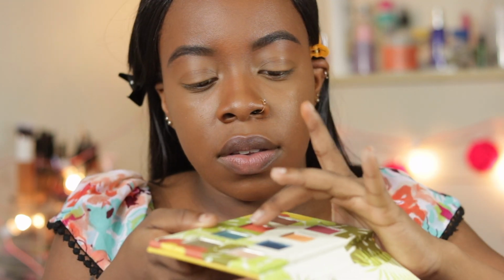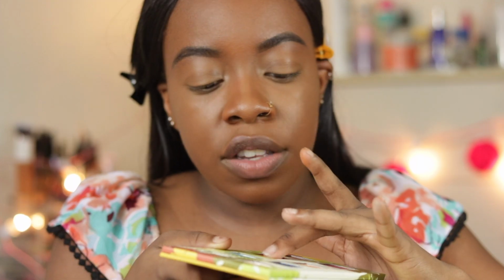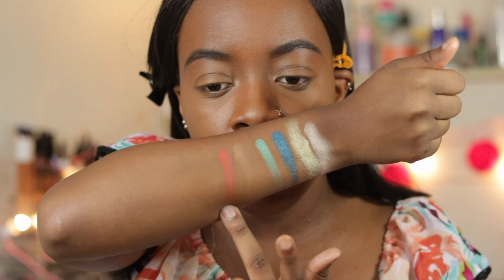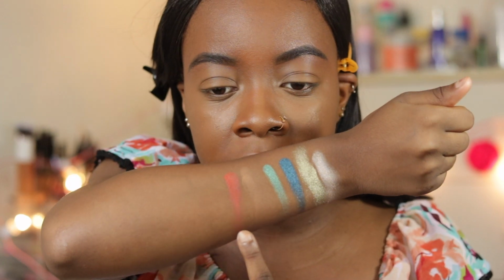Next we have Tropico. It's another velvet matte in the collection, and it is described as an intense burnt orange. Let's see what Tropico does. Okay, so Cocoa Taxi felt very chalky, but Tropico did not give me that feel at all, and just off of, see, look at that, much more pigmentation.